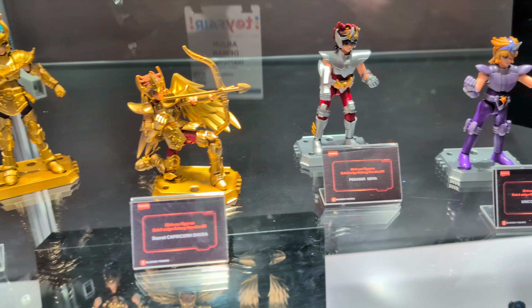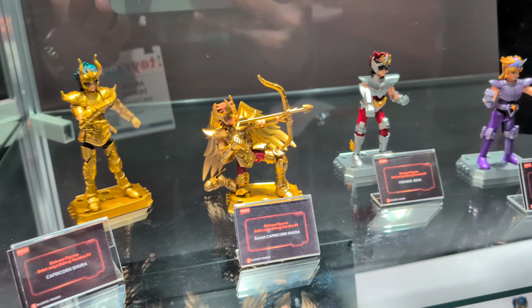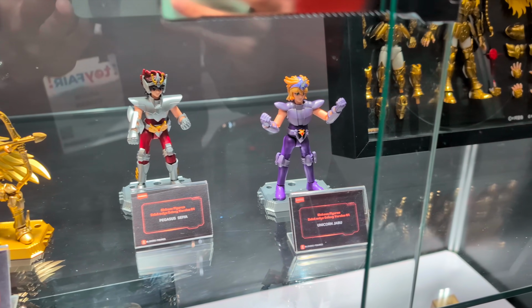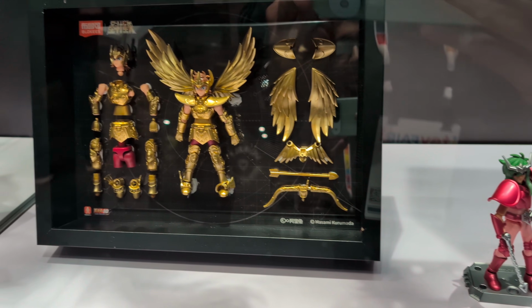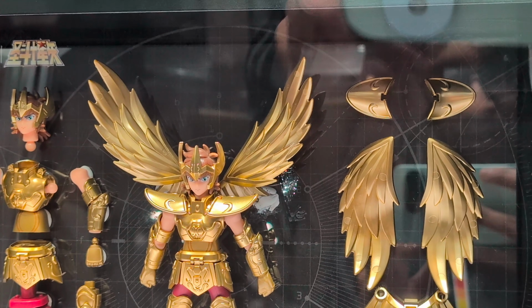You've got like tons of accessories, armor, optional heads. They've also got Galaxy class for those who want something a little smaller and cheaper. They've got the same bases, but they've got that nice metallic gold finish, and some of them got that nice silver. And there's a lot of them here, and this is apparently one of the most popular mangas in the world, so if you're into that, you're into this. They look pretty sick. That metallic gold is so nice.